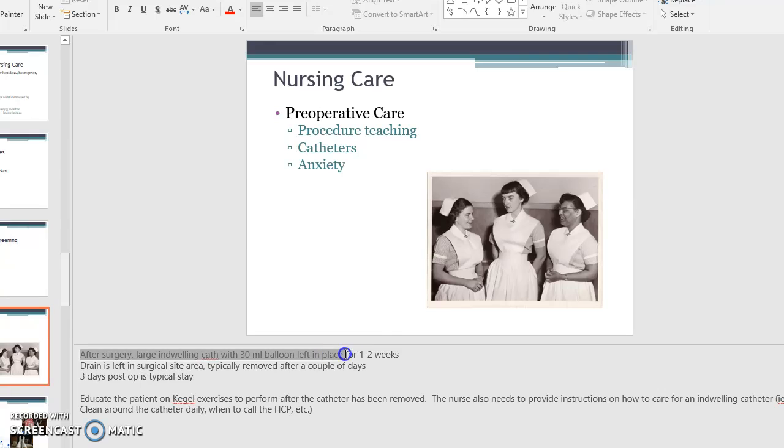After surgery, remember that there will be a catheter inside the patient, depending on what it is being used for. If it's for CBIs, that means we need a larger catheter, with a big 30 ml balloon on the end to keep it in place, seated at the bottom of the bladder. It's left in place for 1 to 2 weeks, or until the follow-up appointment, which is usually scheduled in 1 to 2 weeks.